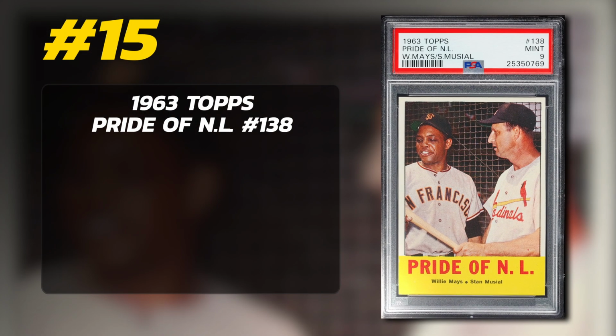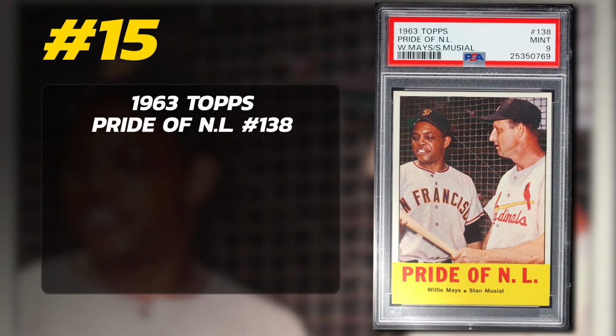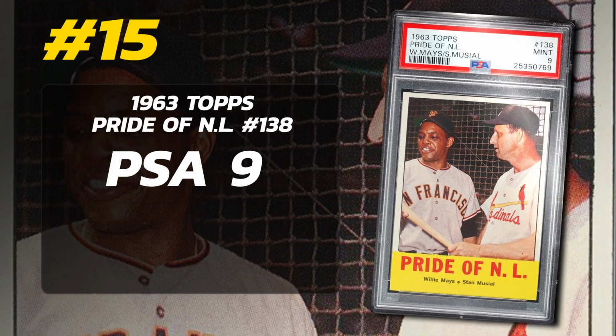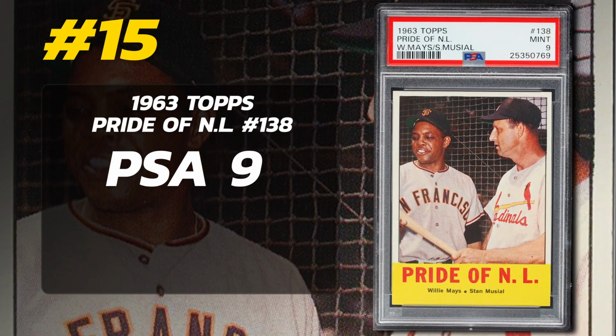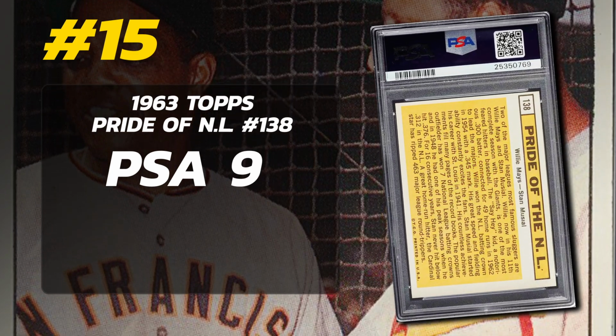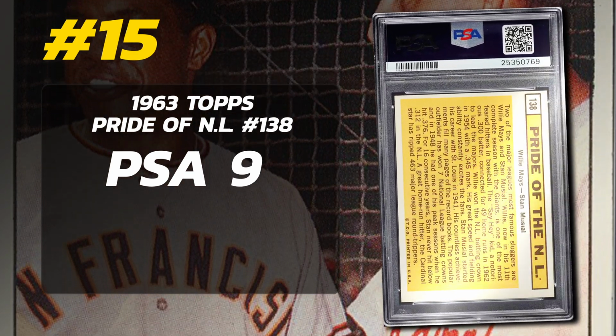The first card on our list is a 1963 Topps Pride of the National League. It features not just Stan Musial, but also fellow Hall of Famer Willie Mays, captured in a moment where they appear to be discussing the quality of a baseball bat. This card highlights the pride of the National League. On the back, it says two of the Major League's most famous sluggers are Willie Mays and Stan Musial.